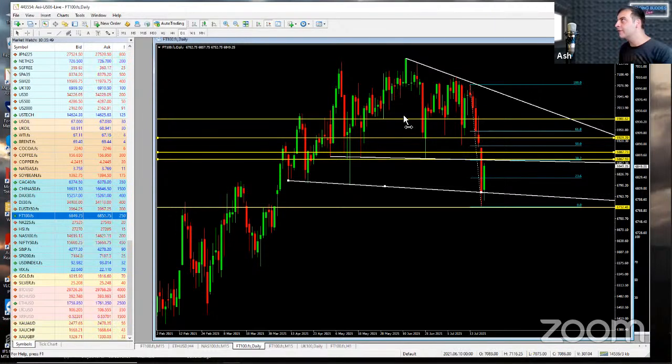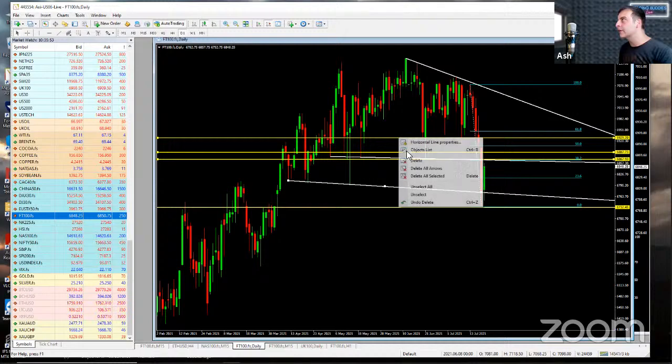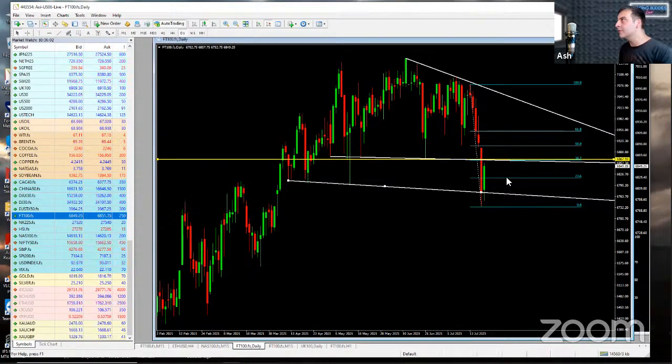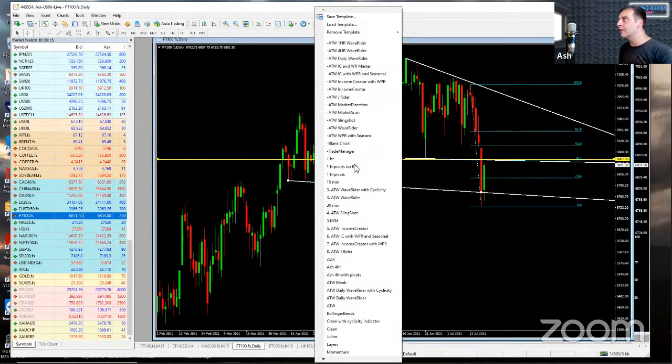Now, let me get rid of all the other bits of research that we've done here. And it would suggest that that is a potential target. We got the 38% retracement. We got this little level here. We got a horizontal level there, and we got the trend line there.